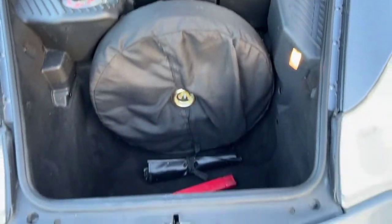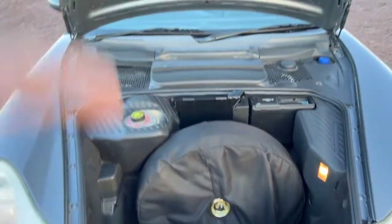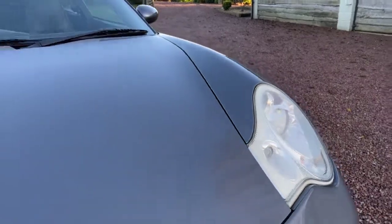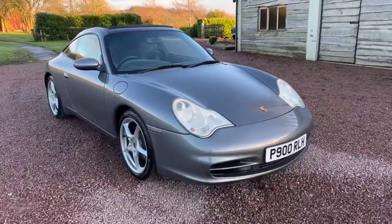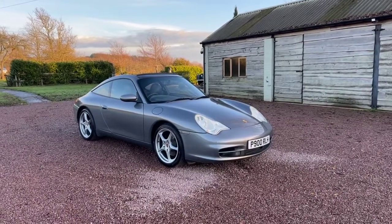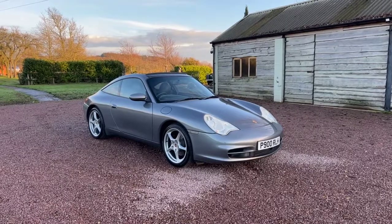So somebody will get the benefit of a very nice, very low mileage 911 996 Carrera 2 Targa Tiptronic.